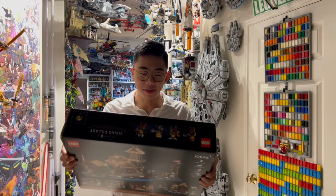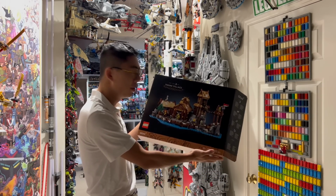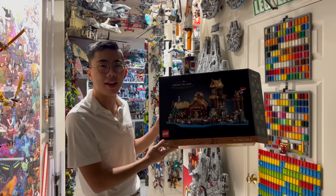I definitely would have gotten this regardless, even if LEGO didn't send it to me, because this was a phenomenal build. Loved putting it together, and it's so cool to actually get a Viking Village set from LEGO.